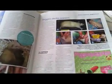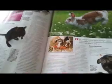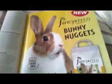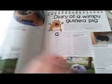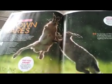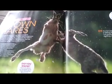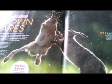It's got stuff about Reggie the rat and his dental problems. Stuff about guinea pigs. I'll just quickly flick through. Some adverts on new bunny food. Oh, there's about the canal boating bunnies. Stuff about feeding. Oh wow. Information about hares. I really like hares. I think they're amazing animals.